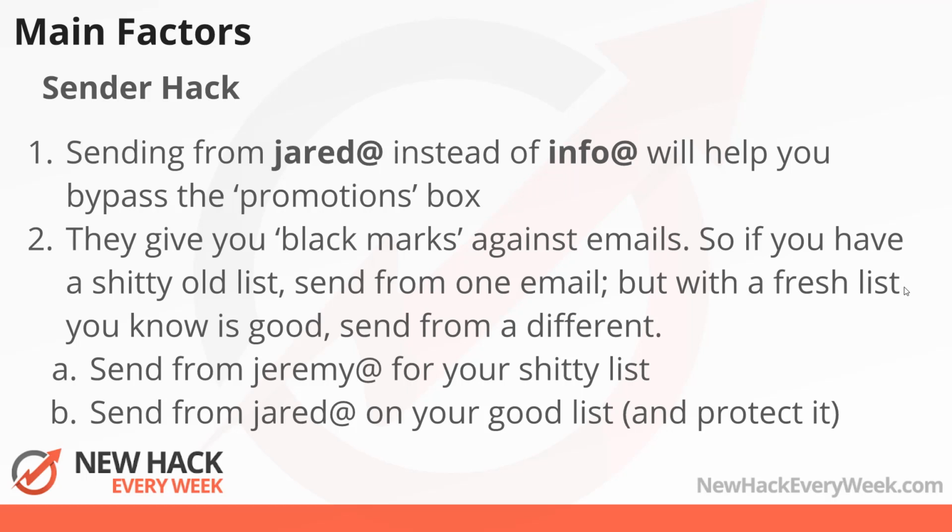So what you can do is, every now and then, rotate to a new email address that anyone new coming into your list will get. This is something that we do when we're managing large lists, and we use different email addresses and that kind of stuff, and that works a treat. So that's just another little hack, and it's very easy to implement.